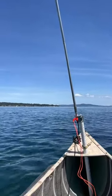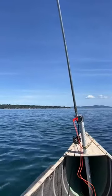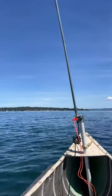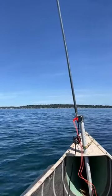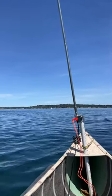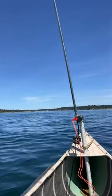Victor Alpha 7, Bravo India X-ray, QRZ. Okay, the station ending in Lima Echo, Lima Echo, go ahead. I think there was an XYL, a Lima Echo station, QSL. Alpha India 7, Sierra Echo. Oh, Alpha India 7, Sierra Echo.